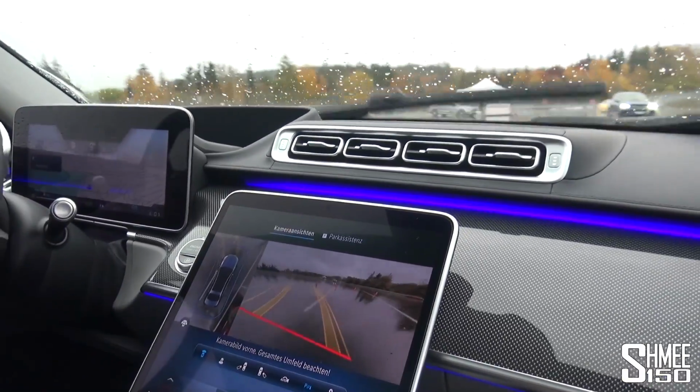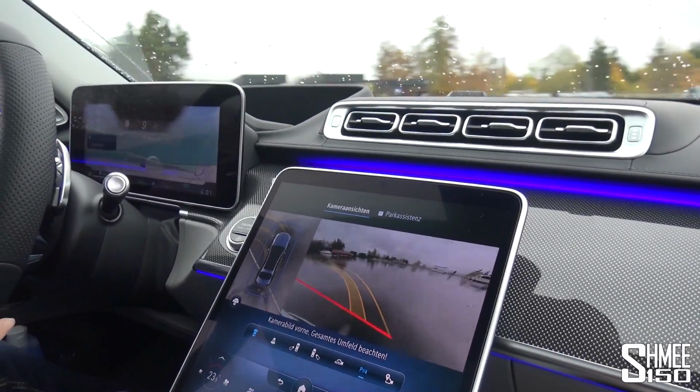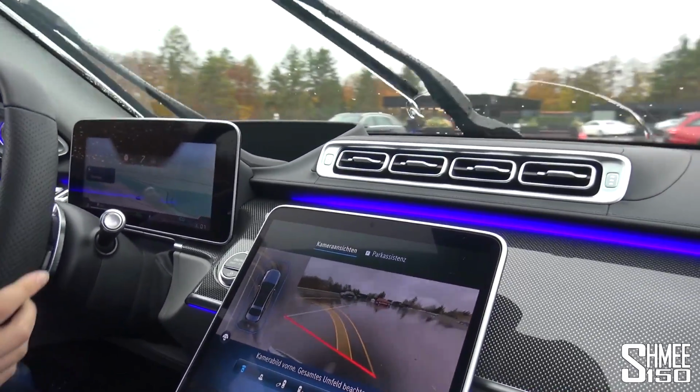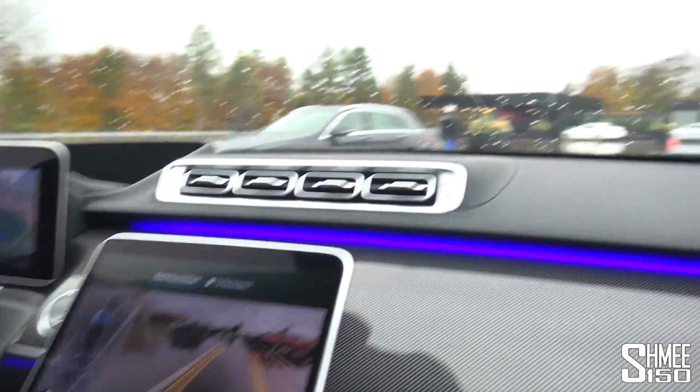I really like it. And then this is where you turn using the rear wheel steering. Exactly. Very tight circle, real easy. Up to 10 degrees of rear wheel steering, which means a 2 meter smaller radius than otherwise.